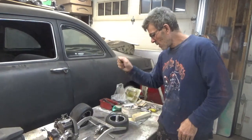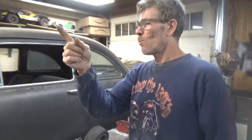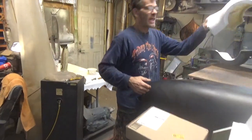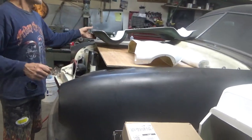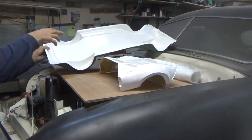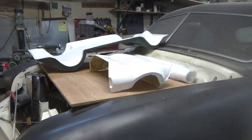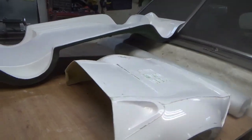But yeah, I'm going to walk this way because I've got the tail of the GT40. We've got this piece. I haven't laid this up yet. It's been PVA'd, it's been gel coated. It's a big piece. It's probably the last piece I'm going to do. I've got the front. Here you go.